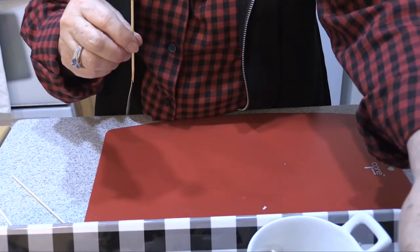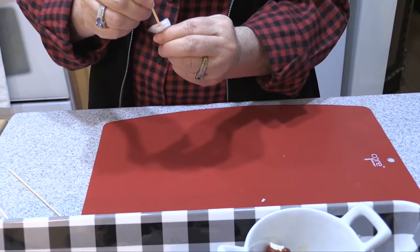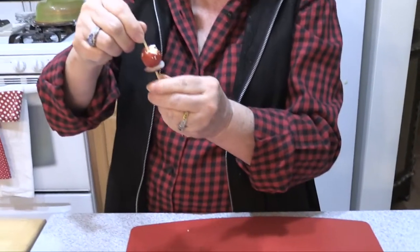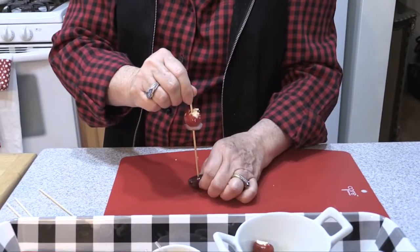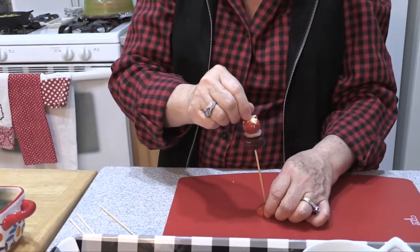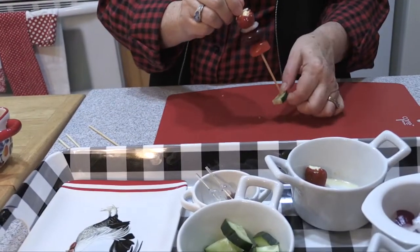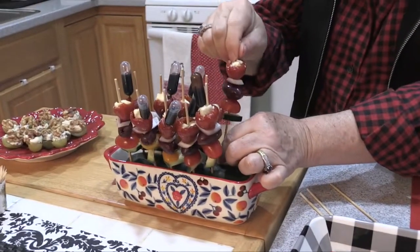And we're going to take the reason why I do the onion in front. See how this here is very secure, the onion. Sometimes these red Peppadews tend to slide, so if you have that there, it kind of anchors it. And a little black olive. Let's do a red cherry tomato. I have red, yellow, and orange cherry tomatoes. And then a little cucumber on the bottom. Stick them in the cucumber.